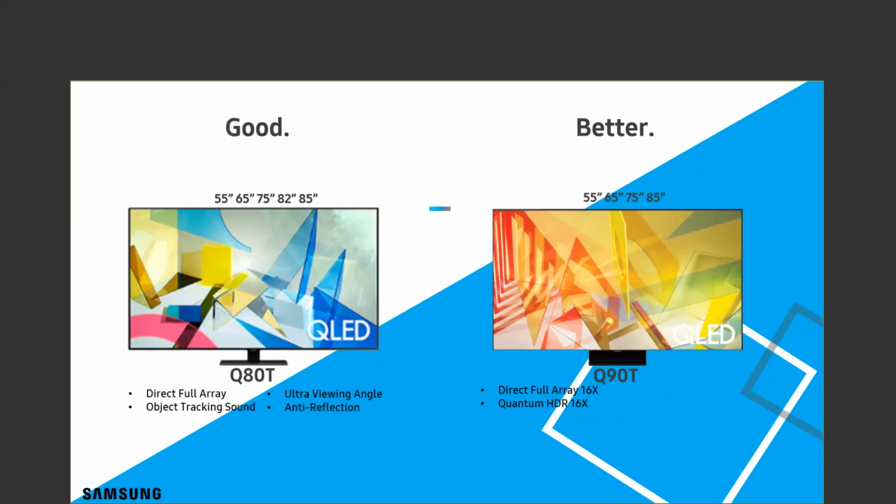So it has our best full array, it has our best HDR capabilities. And that's an important attribute when someone says, look, I want the best 4K TV set Samsung offers. Boom, Q90. Easy way to kind of reference that. And when someone's looking between the Q80 and Q90, that's essentially the big difference between the two: it has a better full array system and better HDR capabilities.